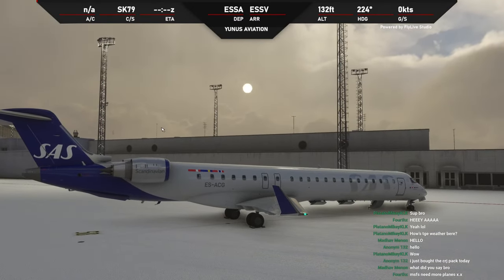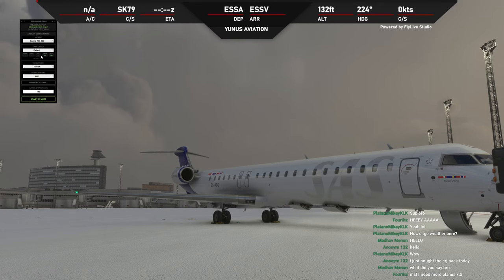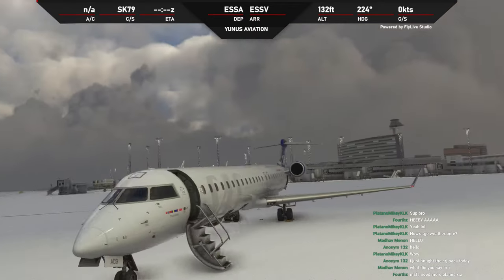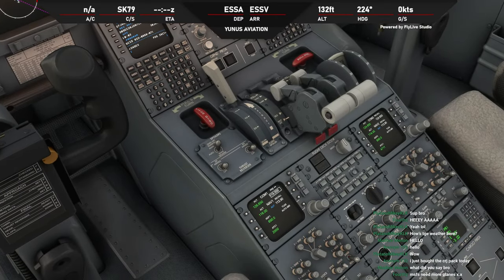Alright guys, let's go back into the cockpit, start with the flight plan into the FMC and let the crew know the warning. Also, there's ATC online, we are connected to Ryzen. So let's check the ATIS again.